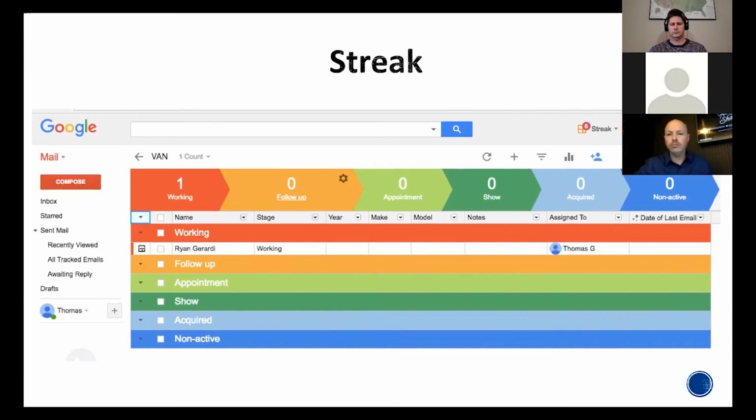We've actually got spots for their VIN number, so if we need to search back through, it can be easily found that way. We've got their phone number in here, what we offered them. All of that are different little notes that we have within the stages where we can keep track of it even easier. And it breaks it down and just keeps everything nice, clean, and concise. I like the different colors, it helps. It's all good for Streak when it comes to integrating with Van.